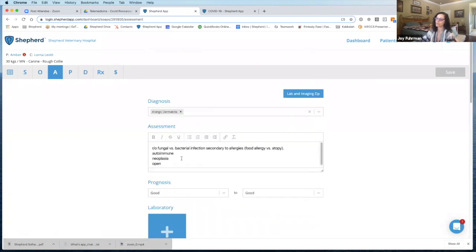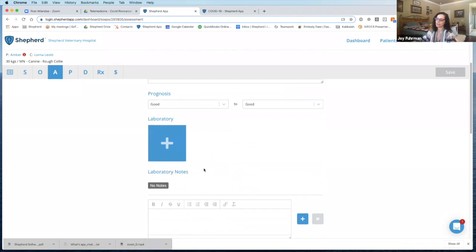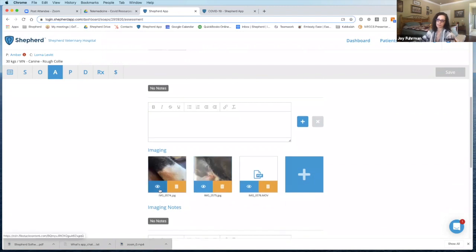More information stored in this assessment section is, of course, our rule outs and differentials and the prognosis for the patient. We don't have any lab work here under this particular circumstance, but you'll see here, this is where I've captured some of those images that the client has taken and sent me so that I can see exactly, have visual evidence of what I'm documenting in the record.